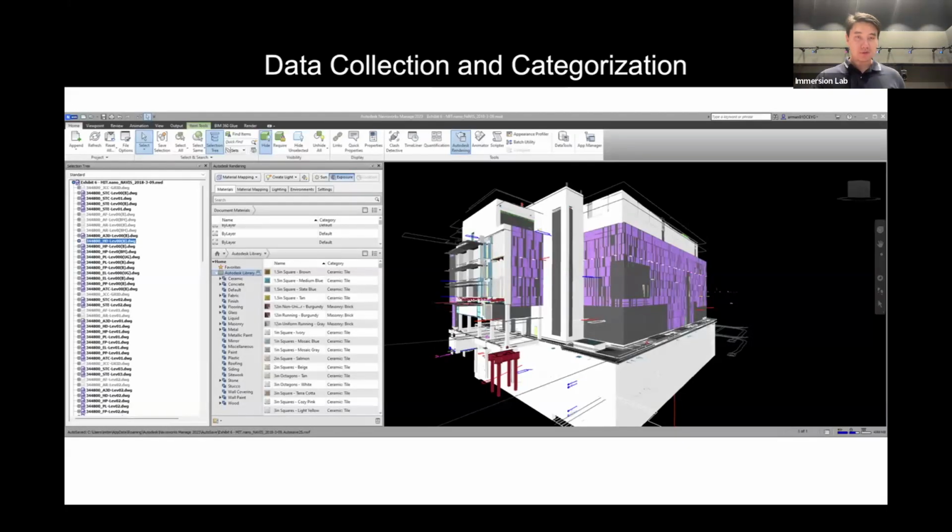So first, start with the data collection. We had this massive MIT.nano BIM file in Autodesk Navisworks, and that's where we first wanted to think about the concept. You want to know how you want to organize, how you want to start building this project.